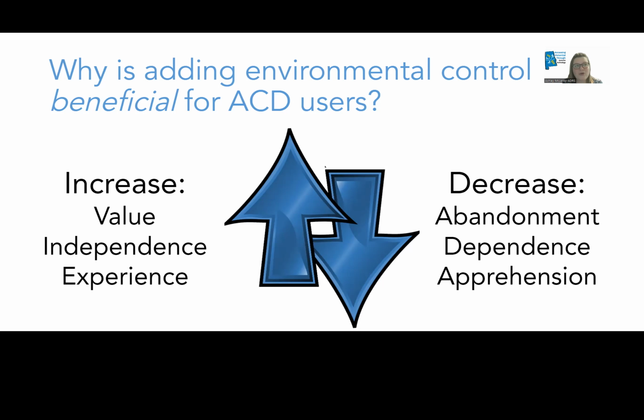So what is environmental control? That is using technology to activate things in your environment and manipulate, manage items in your environment, like your lights. Like Alexa can turn on and off your lights, or you can use a smartphone app to unlock your front door. Those are environmental control. That's environmental control technology. Why is it beneficial to add that to an augmentative communication device? Well, for me, it's like, why not?